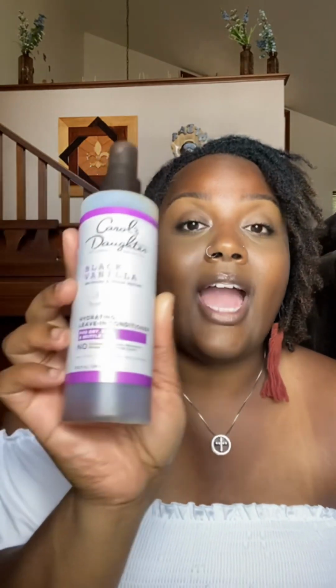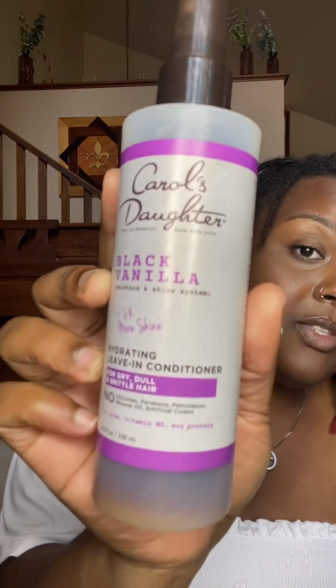Also, alongside the rose water and water, I'll use the Carol's Daughter Black Vanilla Hydrating Leave-In Conditioner. The reason why I use this hydrating leave-in conditioner is because it is a liquid. It is not creamy, it is a liquid. Plus it smells good. Ooh, I love anything that smells good. But this helps my hair to stay moist in between those washes. So Carol's Daughter, y'all. Carol's Daughter is really good for locks.